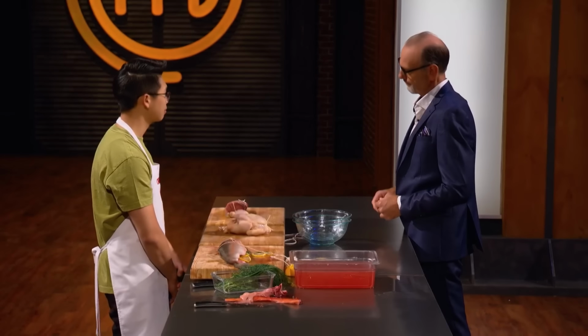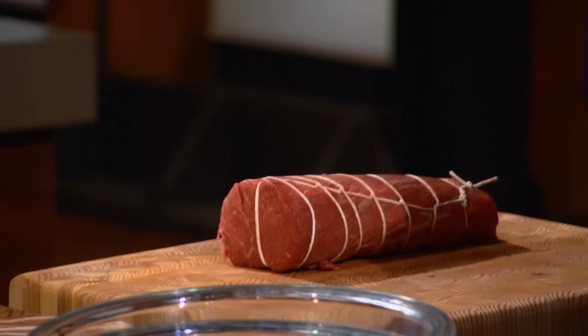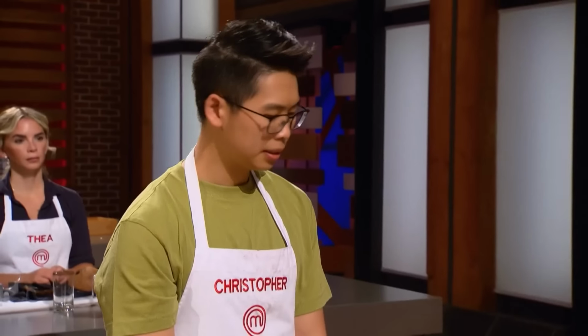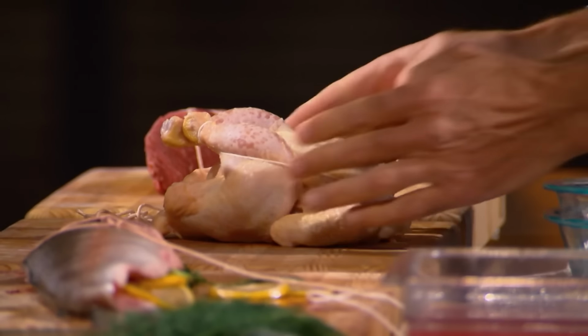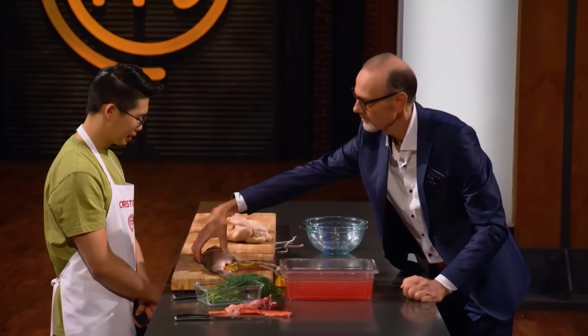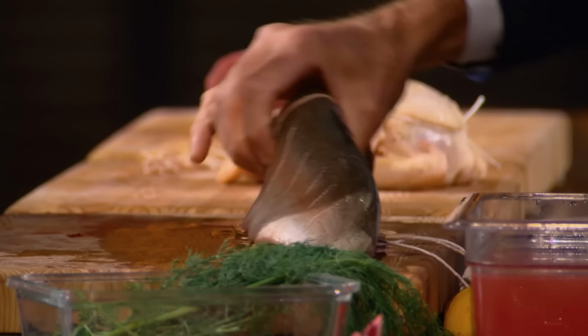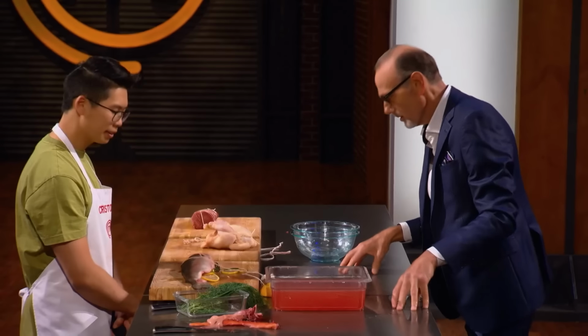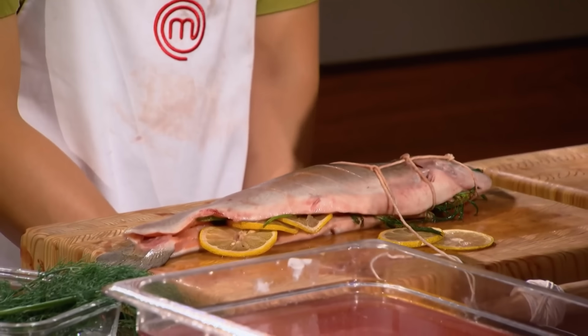Christopher, Yes, Chef. On your roast, you have the stitches. You've completed the loop, but your loop is done a little wandering. Let's take a look at the chicken. I think you could have had the string a little tighter to have those hind legs stand up. Yes. Let's take a look at the trout. You did gut it, clean it, score it, put in the herbs and lemon, and you started trussing, creating your stitches. Just run out of time.